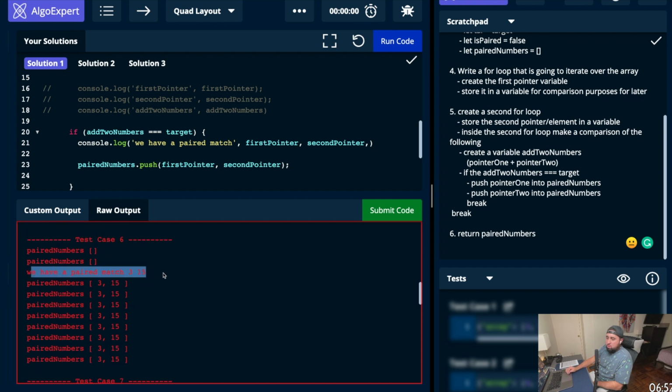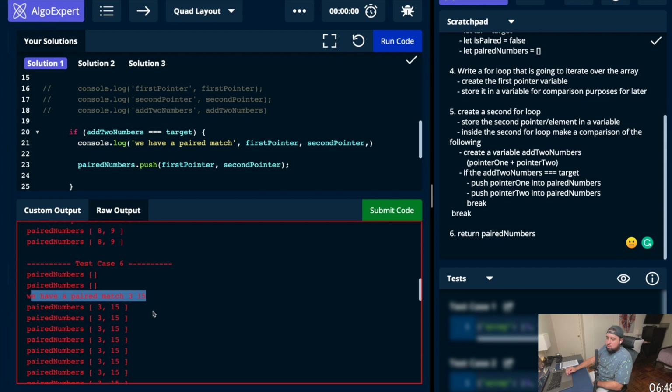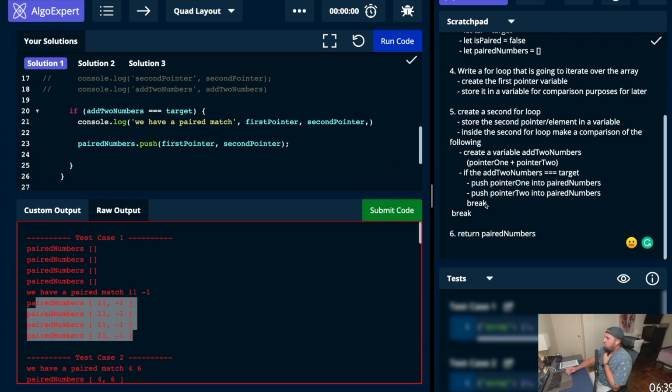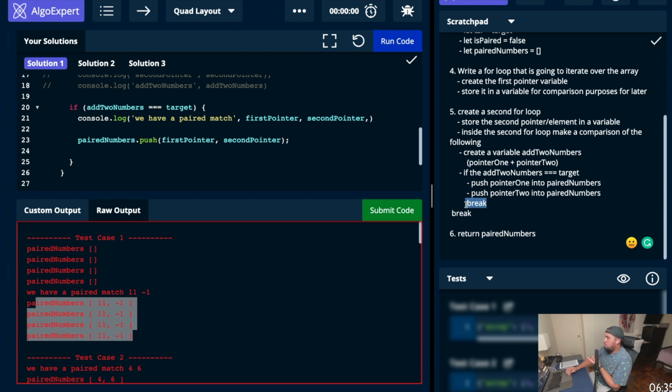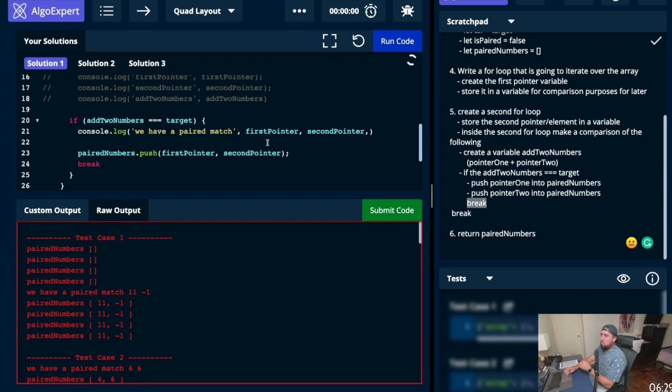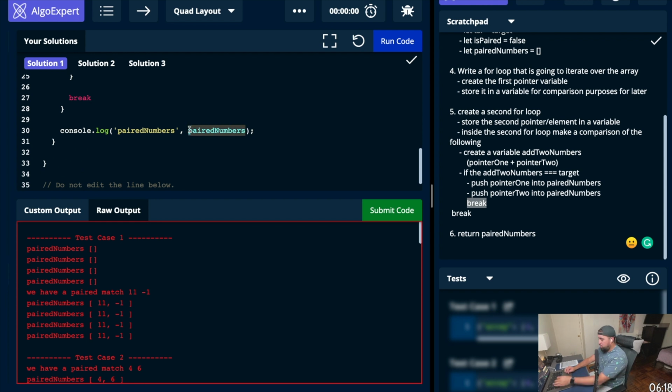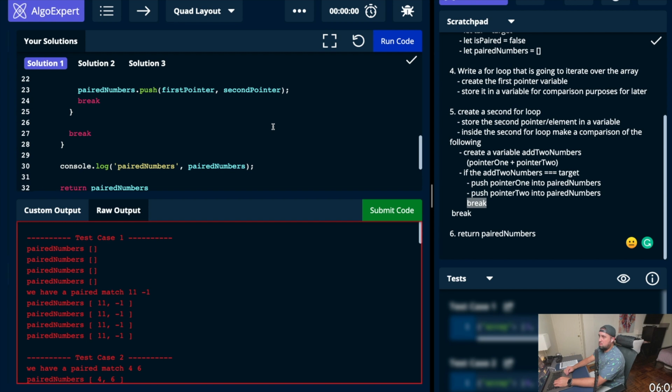We have a paired match, 3 and 15. That equals that number. Okay, let's just stick with this test case 1. So we have a paired number match, 11 and -1 is being pushed. All right. Oh, well, maybe this break will help because it's still going. So if I just break here, and before I get out of this loop, I break here, and if I return this, I'm missing a test case.